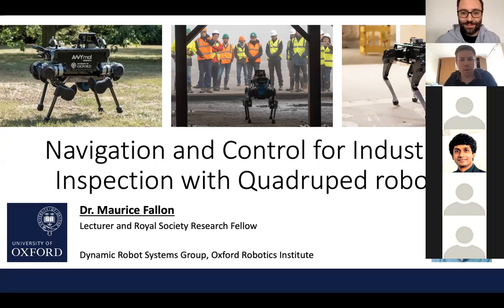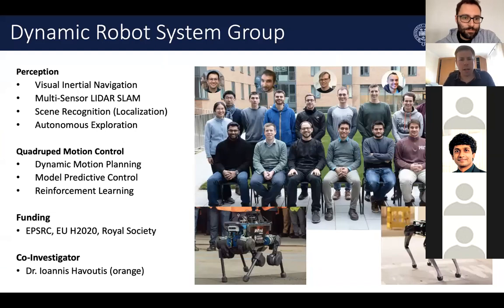It's an honor to join this lineup of people speaking in the workshop, and it's really nice to follow Avik's talk, which is complementary with and maybe slightly disjoint from the work that we work on. I lead a pretty new group in Oxford called the Dynamic Robot Systems Group, and we've grown quite quickly. It's a joint group that I'm running with Dr. Ioannis Havoutis, indicated there with a circle. We're half and half focusing on perception and navigation problems on one side and motion planning and control on the other side.